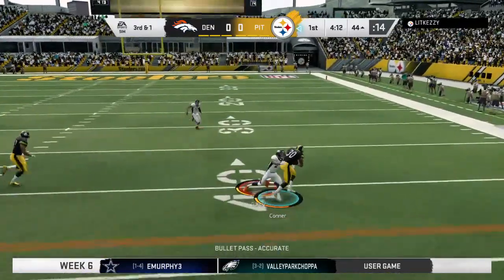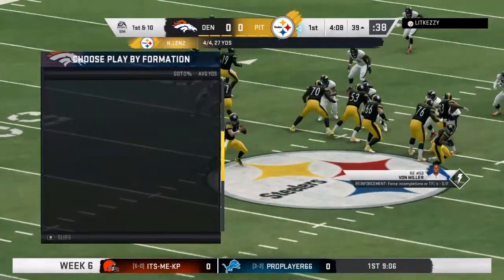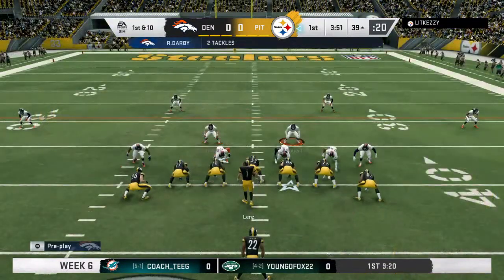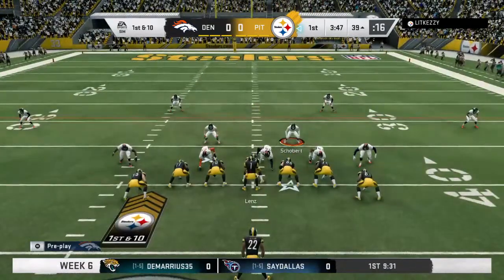Looking to throw. He'll get that one complete to Connor. And he's got the first before he's brought down at the 39-yard line. 5 yards is the pickup there as that extends this drive. So from the 39 now, they'll come up on a 1st and 10.